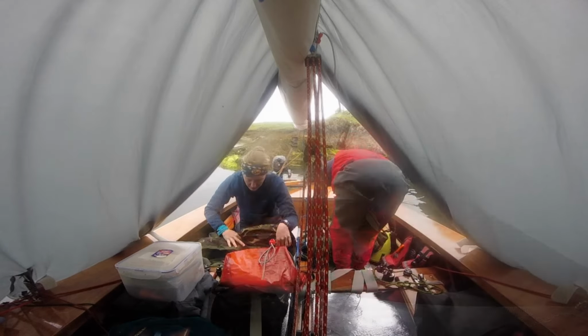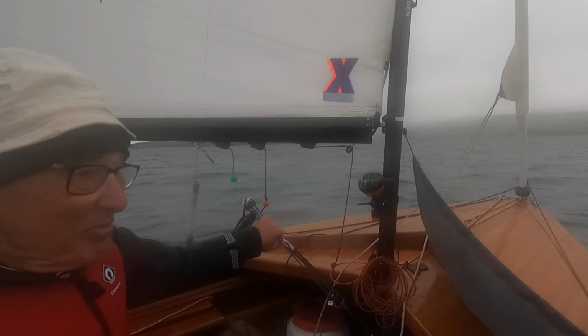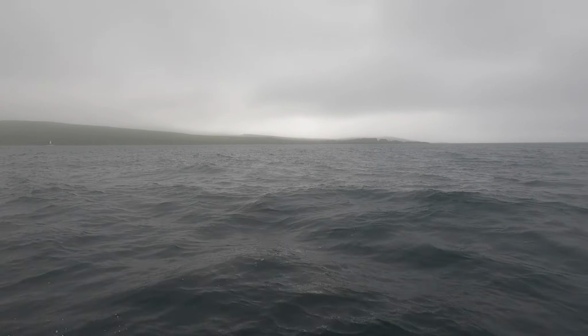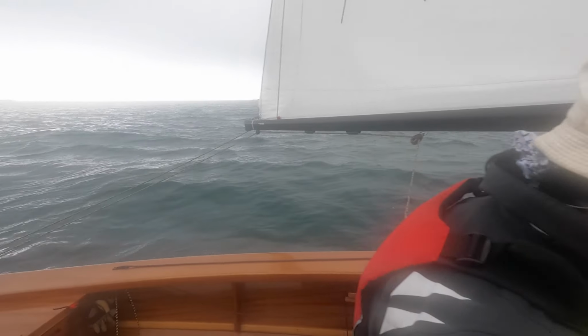Left the McCormacks over there. It's all a bit damp and grey again. Heading back into Loch Sween. Grey day.